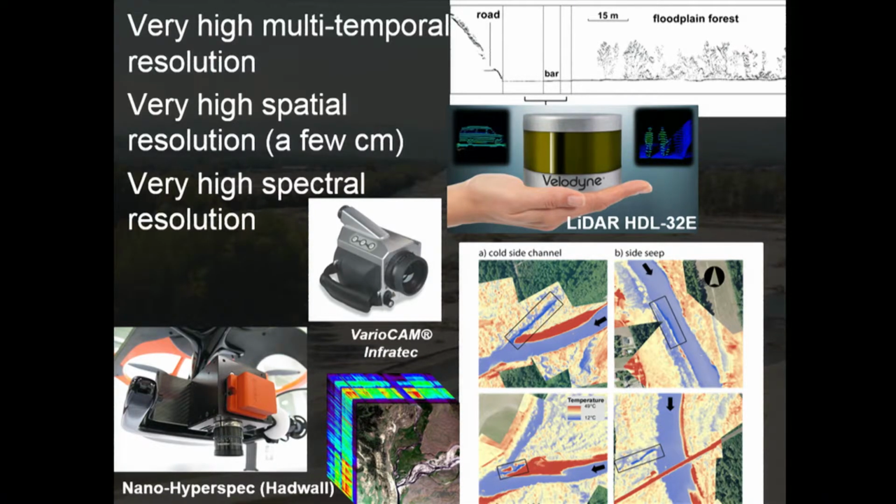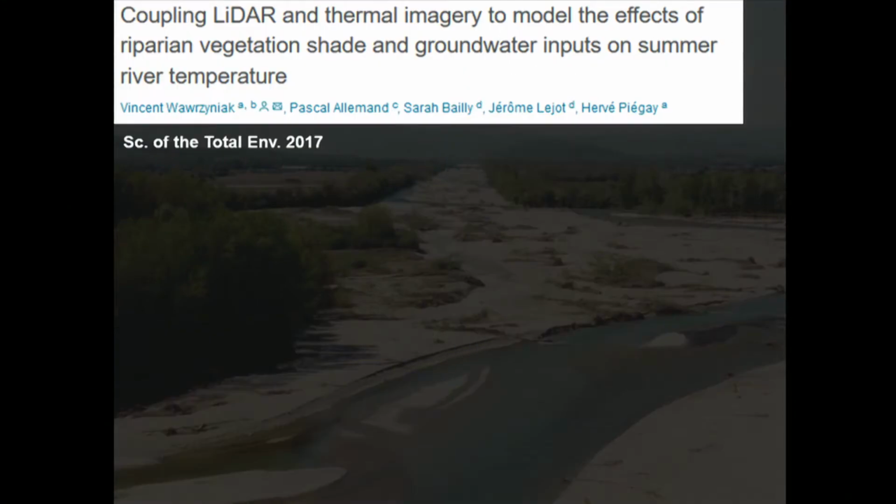Also, what we see is we have a very high multi-temporal resolution. We can get many photos in one day. We can have a few photos of the same area. We can approach seasonal aspects, interannual changes. We have a very high spatial resolution. And more, we also have a spectral resolution, which is better and better. Because on the local platform, for example, we can install LiDAR, and we can get LiDAR information from the drone at a local scale. Also, we have thermal imagery to look at the temperature of the river. And more, hyperspectral sensors are also installed on this platform.